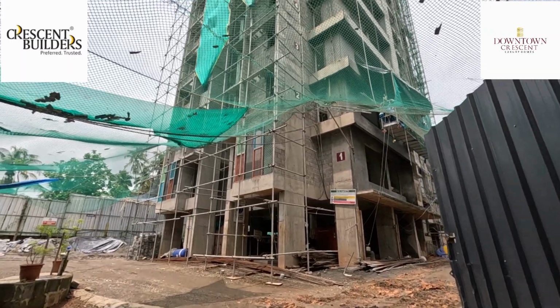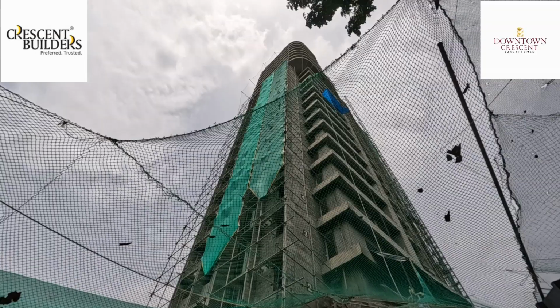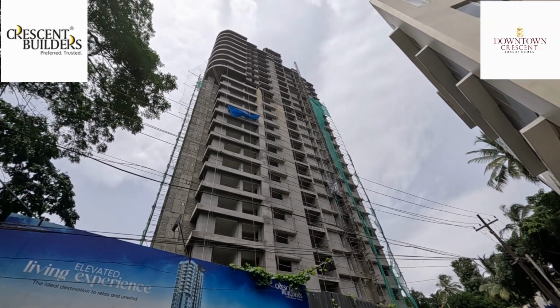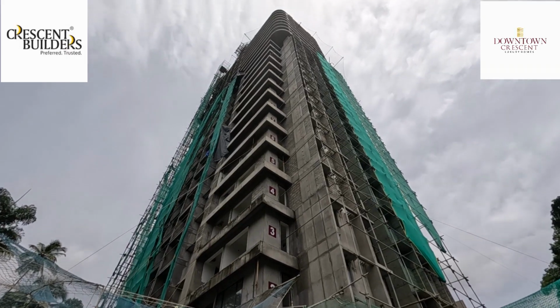We are happy to inform you the progress of work at Downtown Crescent for the month of August 2024. A view of the building from the gate. A view of the south side of the building. A view of the northwest side of the building.